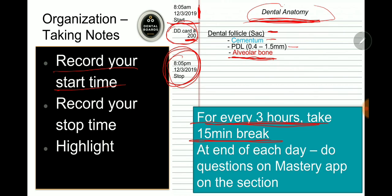Remember, your eyes need rest too. You've been focusing on the information, reading, but you need to close your eyes and put your eyes to rest for 15 minutes. All right? So very important: for every 3 hours, take a 15-minute break. Which is the reason I recommended that you study at least 4 hours, but the amount of time I recommend is 6 hours of studying. But I understand that most of you may be working, so you don't have the entire 6 hours, so you can get 4 hours, but make sure that those 4 hours are productive, okay?